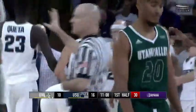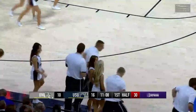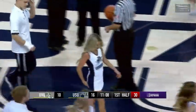Yeah, I think this pace is blistering, but I think it favors the Aggies. I think that, the amount of players we can play, this will help us. 11:08 to play here in the first half. We'll step aside. Utah State 16 and UVU 10.